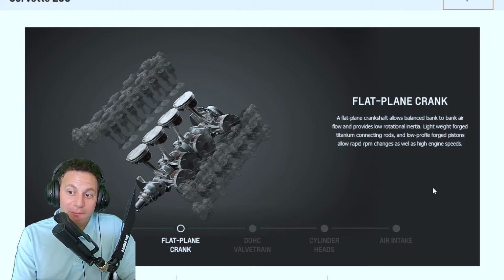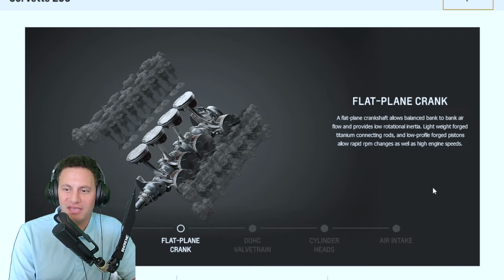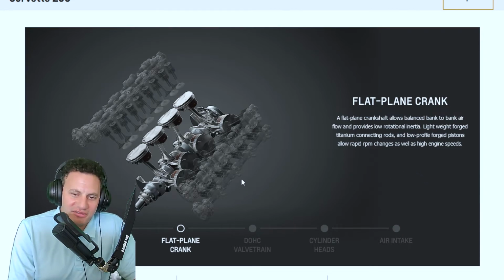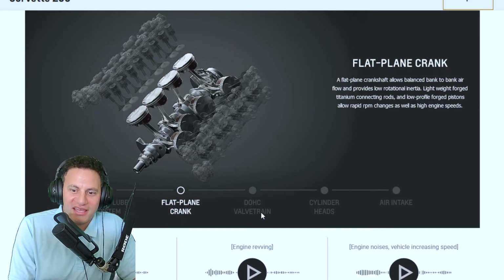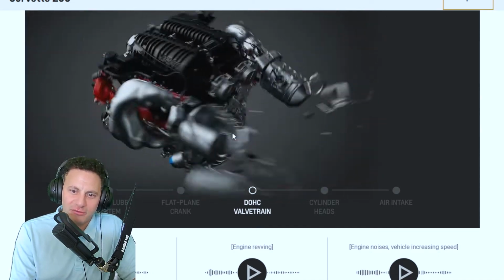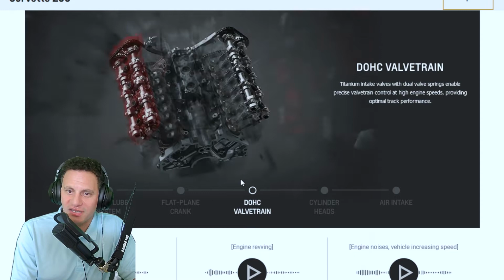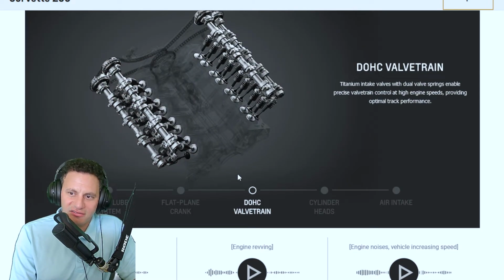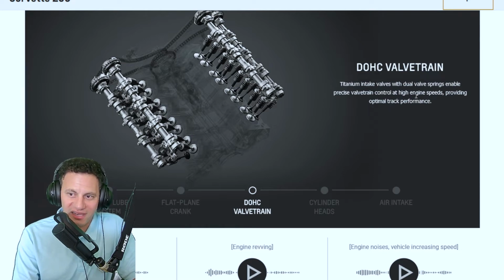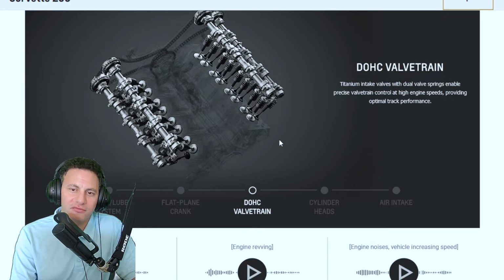A flat plane crankshaft allows balanced bank to bank airflow and provides low rotational inertia. Lightweight forged titanium connecting rods and low profile forged pistons allow rapid RPM changes as well as high engine speed. The sound clips are just, it gets you goosebumps. And the dual overhead cam valvetrain, that's kind of standard right now, but it's not a pushrod anymore. Again, all the technology in this engine is fantastic. Titanium intake valves with dual valve springs enable precise valvetrain control at high engine speed, providing optimal track performance.